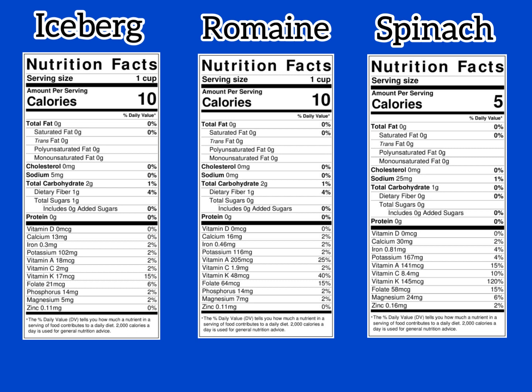And so if you look at the nutritional facts for each one of these, you can see that iceberg has less nutritional value than romaine, and both of those 2 have less nutritional value than spinach.